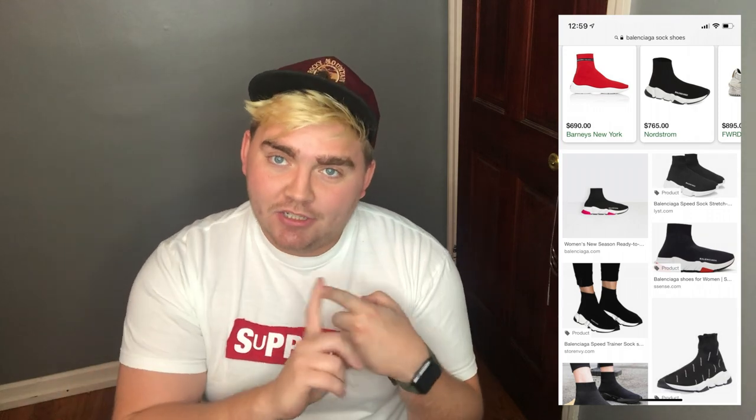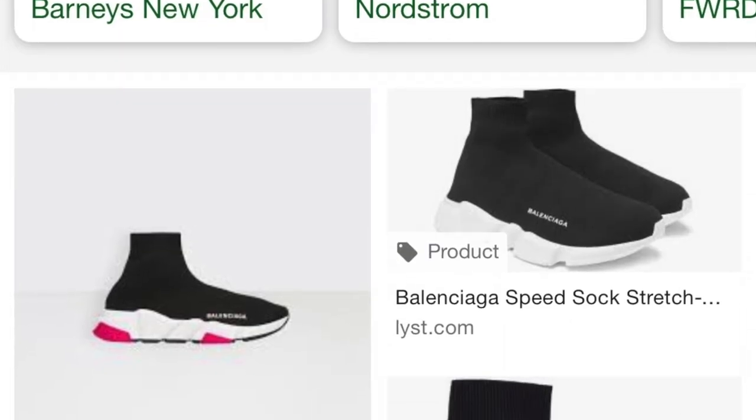Okay, next comes shoes. So I noticed that there were like five main brands. Adidas, Supreme, Gucci, maybe just, I don't know. And then Balenciaga shoes, the ones that look like socks. I got an old pair of Vans and some socks. And I'm going to attempt to just put socks on these. Boom. Balenciaga's quaking.